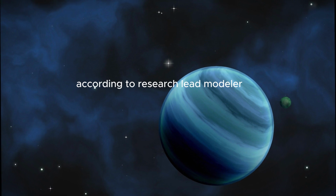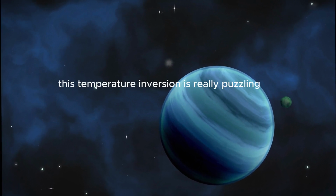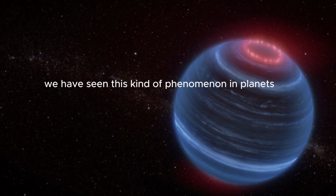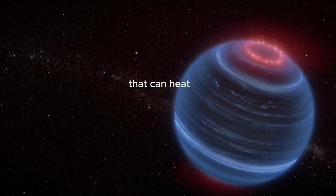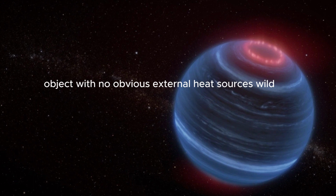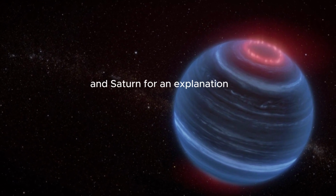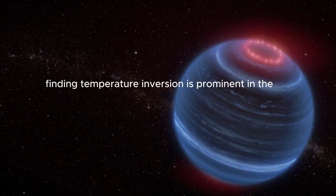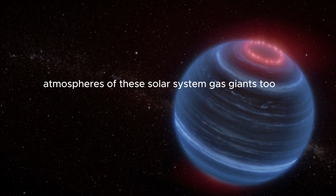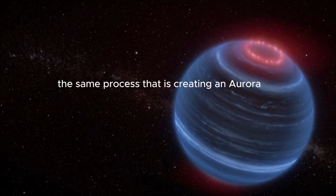According to research lead modeler Ben Birmingham of the University of Hertfordshire in England, "This temperature inversion is really puzzling. We have seen this kind of phenomenon in planets with a nearby star that can heat the stratosphere, but seeing it in an object with no obvious external heat source is wild." That led the team to turn to Jupiter and Saturn for an explanation, finding temperature inversion is prominent in the atmospheres of these solar system gas giants too. The leading theory for this is heating by the same process that is creating an aurora.